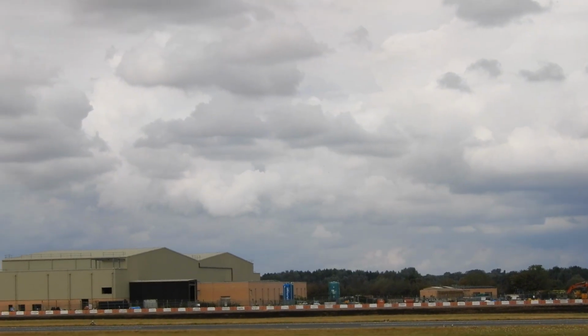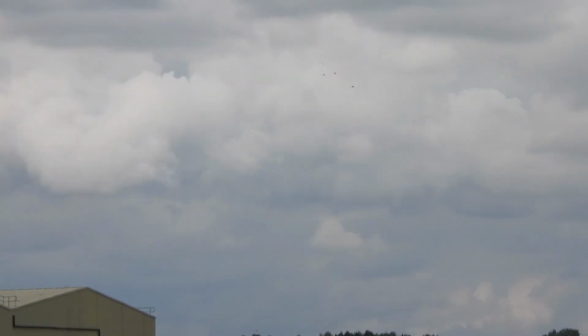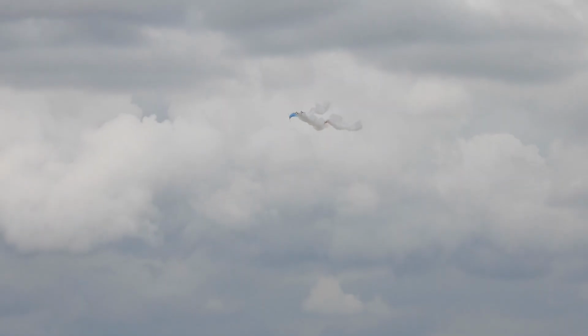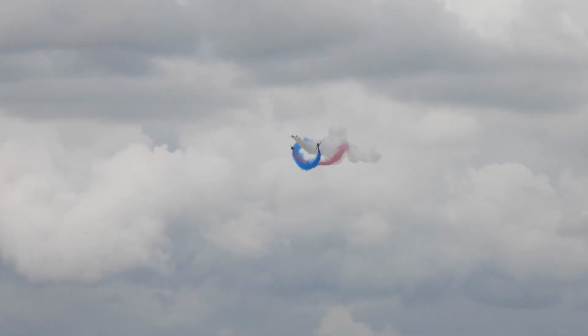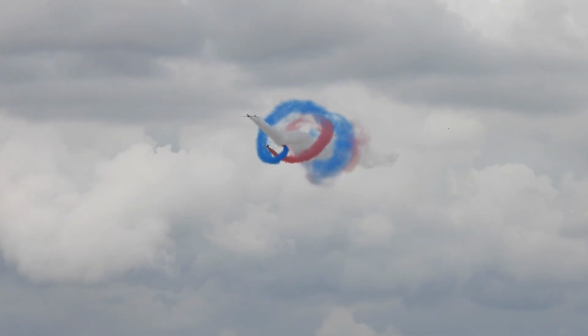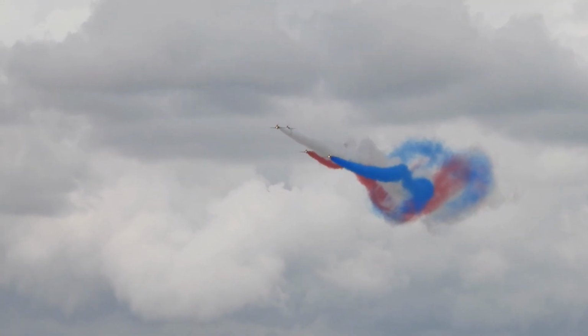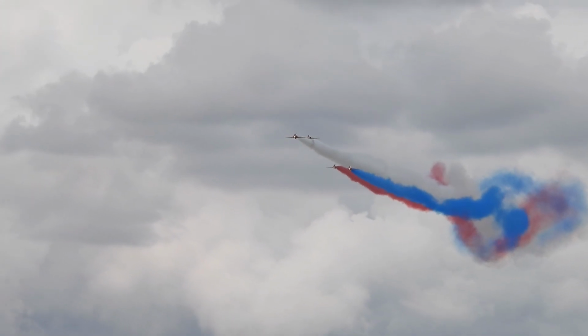Look directly to your front once again, and you're looking for the nose lights of Hannah. That's Red 6, 8 and 9. 8 and 9 roll go, they roll around the smoke of Red 6, while Red 7 does a grand job of hiding in the smoke of Red 6. For our second manoeuvre for 2025, this is Tempest.